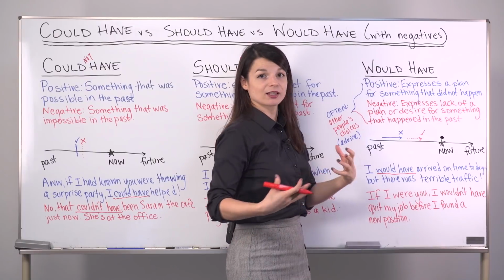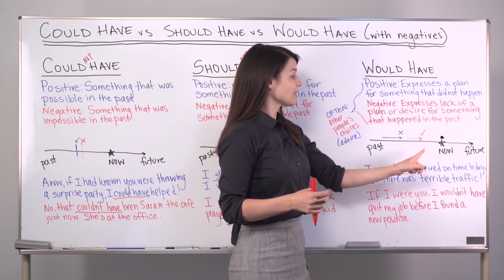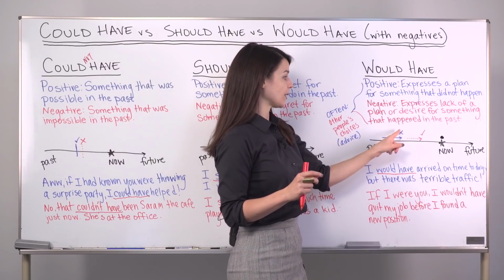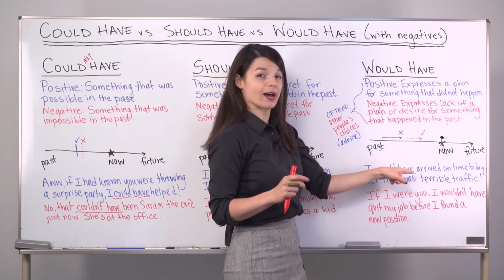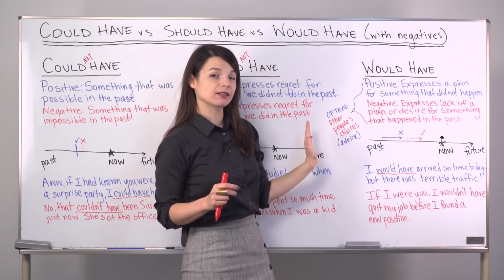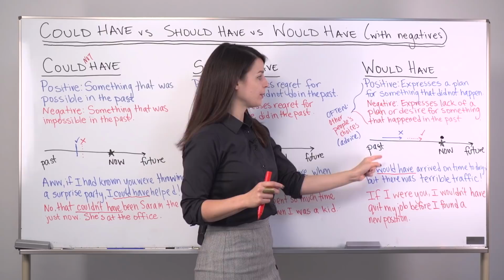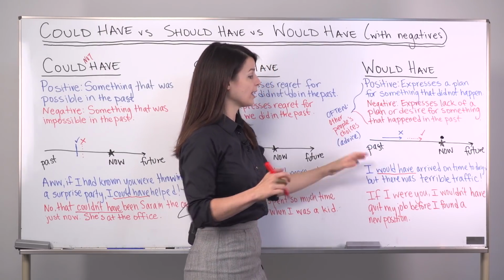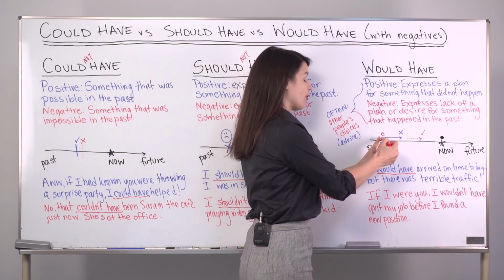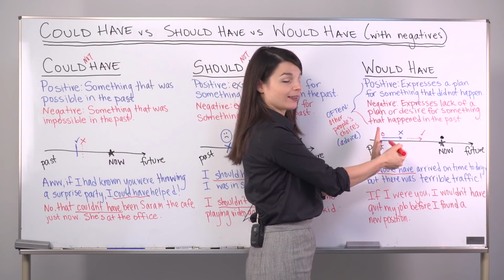Terrible traffic means lots and lots of cars. It was difficult to drive or difficult to get to work. So I did not arrive on time. I would have arrived on time, but I didn't because of terrible traffic. So this would have shows us that everything here happened in the past on a timeline. I thought I was going to arrive on time, something happened and I didn't. So we can use would have to show our thinking at this point in the past about a future action that is also in the past. So a couple of past points there at the same time.